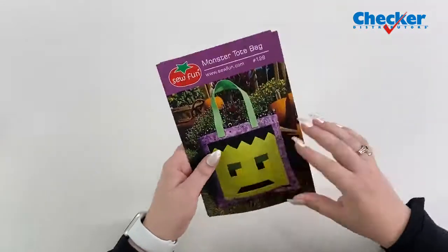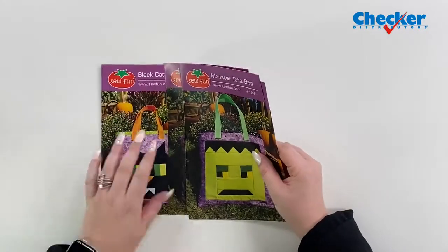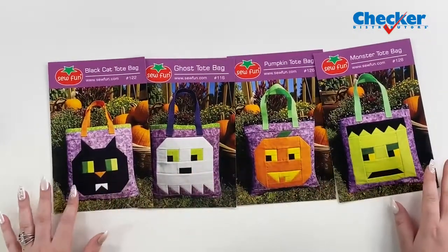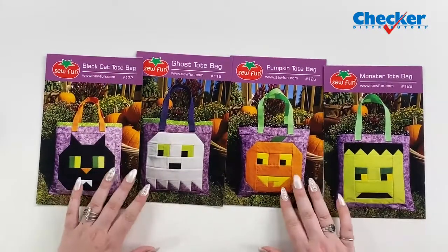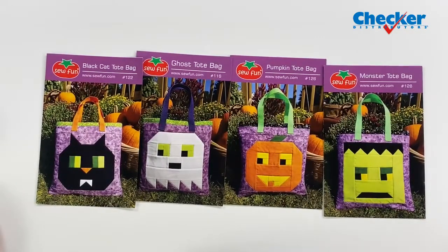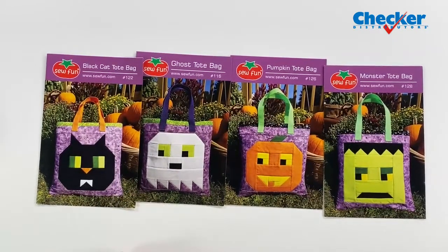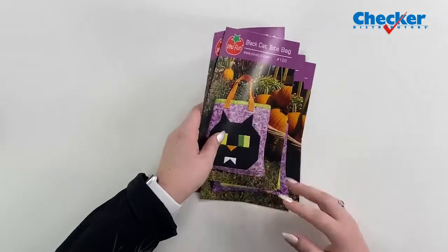Here are some more fun fall themed patterns that are actually from a company called So Fun. They are Halloween tote bags. You have the cute black cat, ghost, pumpkin, and monster totes. These are made from easy to use 2.5-inch strips. You can whip 1 or even 2 of them up in just an evening. You just have to use some sturdy duck cloth back and nylon webbing handles, and your bag will last for many tricks and treats.